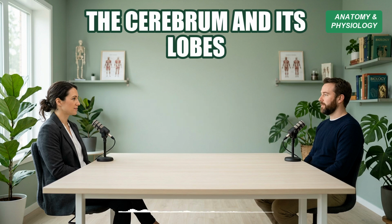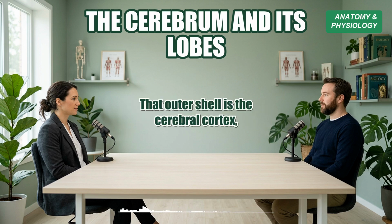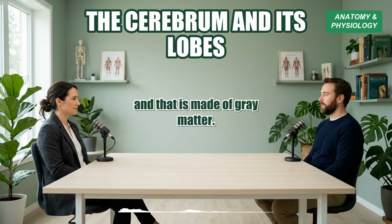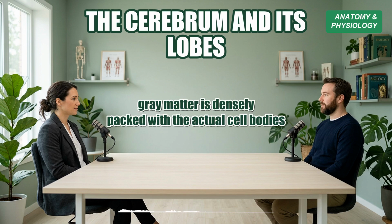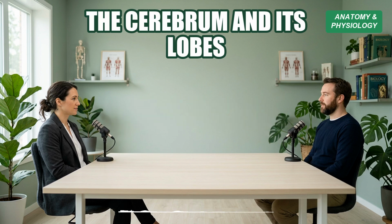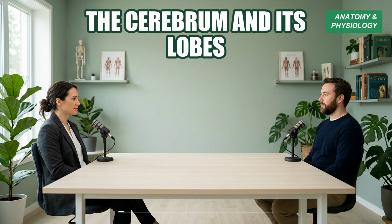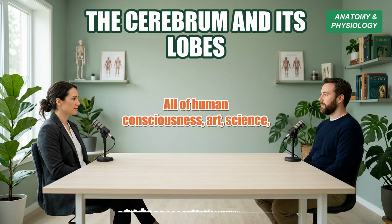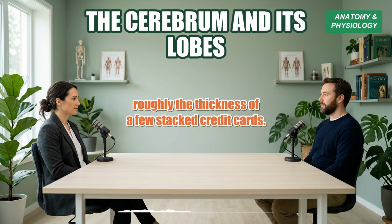But the actual processing, like the heavy lifting of consciousness and calculation, that isn't happening in the interior wiring. No, it's happening on the very outer surface. That outer shell is the cerebral cortex, and that is made of gray matter. And that's where the cell bodies are. Right. Unlike the white wiring, gray matter is densely packed with the actual cell bodies of the neurons. And this highly advanced processing center is shockingly thin. I mean, it's only about 2 to 4 millimeters thick. Which brings us back to the dinner napkin. All of human consciousness, art, science, all of it is happening in an outer layer roughly the thickness of a few stacked credit cards. It's incredible.